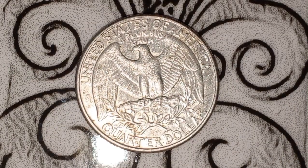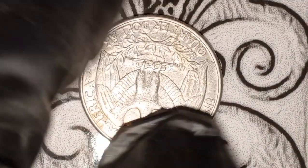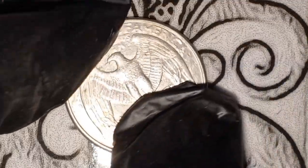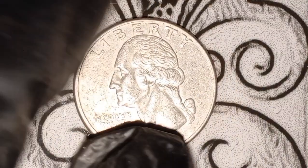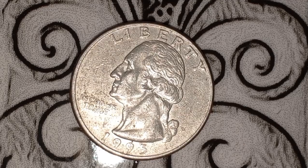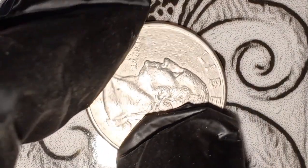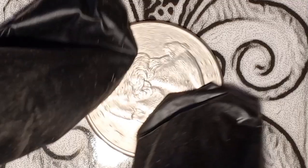First, let's take a quick look at the quarter itself. The 1995P Washington quarter is part of the standard series that began in 1932, celebrating the first president of the United States, George Washington. The P mint mark indicates it was struck at the Philadelphia Mint. But unlike some other coins that have huge historical significance, the 1995P quarter wasn't meant to be anything extraordinary. But as you know, in the world of coin collecting, sometimes the most unexpected things become valuable.